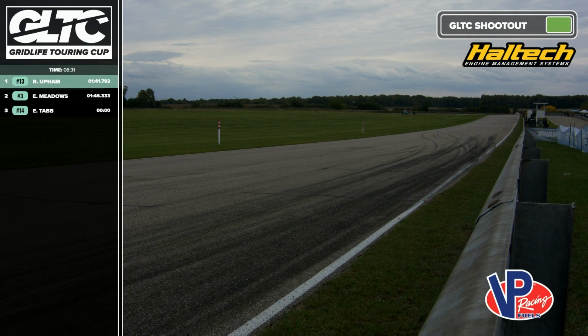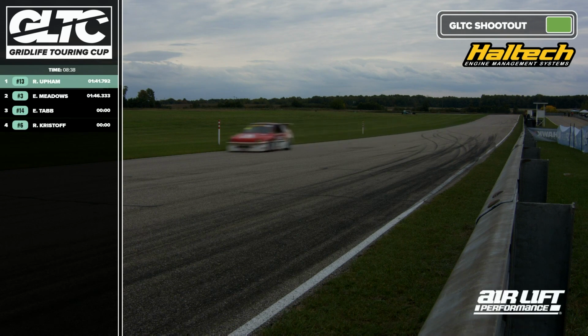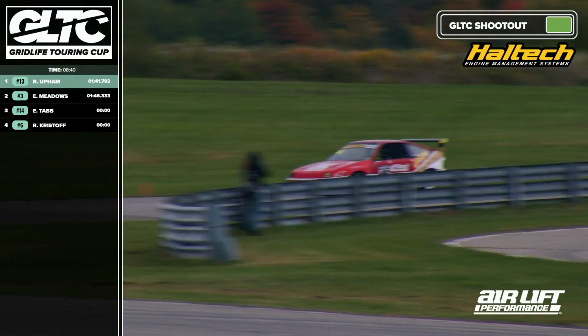This was Ryan Kristoff, seventh-place finisher from race two yesterday. New transmission in this car. Blew it up at Road America a couple weeks ago. They put a new one in, and they're back and ready to race now. Again, this car looks like what a TCR car would look like in 1986.